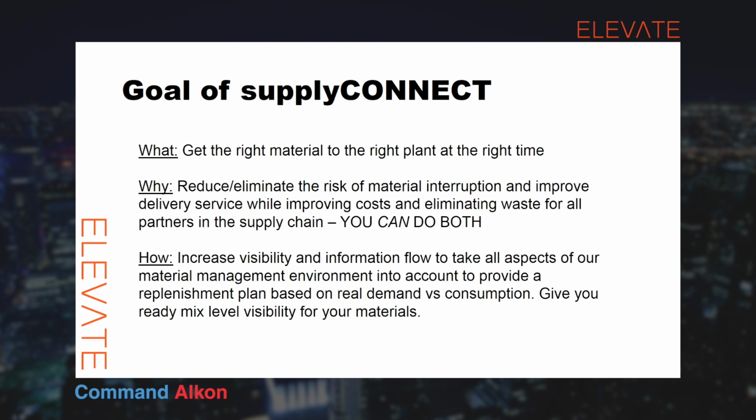And so we're trying to reduce this risk of material interruptions and running out, but at the same time control our cost. And you can do both. We never have in the past. We've always paid whatever it takes, spend whatever it takes to make sure we don't run out of material. I say you can do both. You can actually keep yourself in material, but you can do it cost effectively as well. And you can do this if you increase visibility.